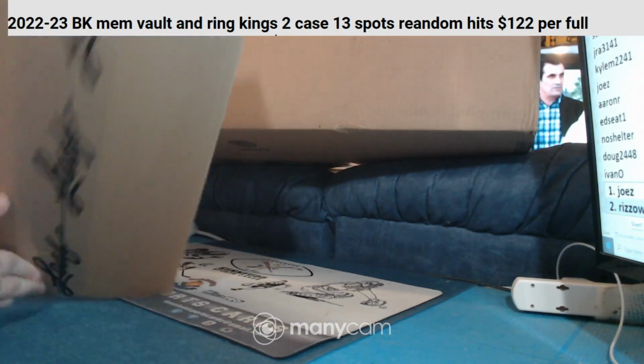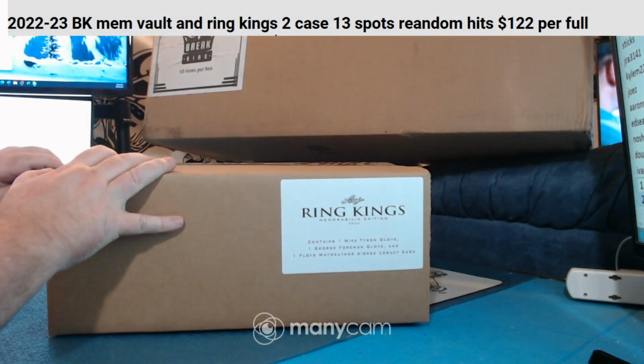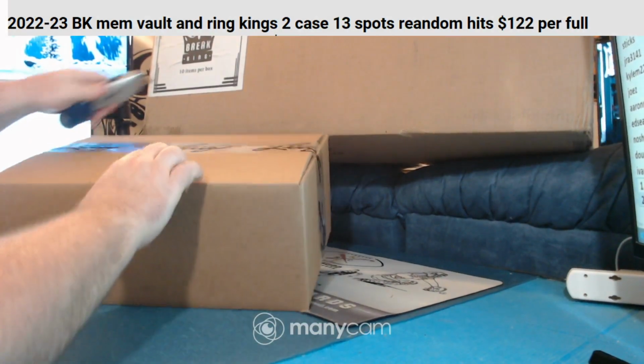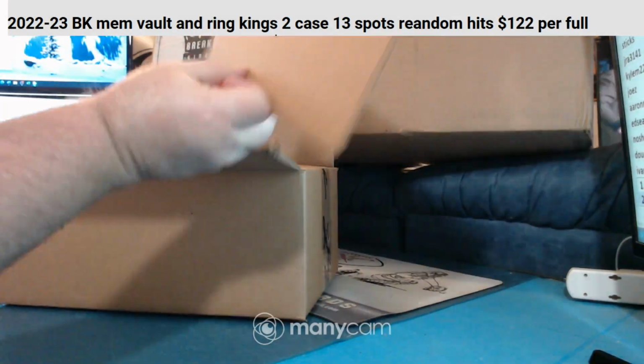This is our Ring Kings. We sort of know what's in here; we just have to see what it looks like. It should be two gloves and an autographed Floyd Mayweather card. One Tyson, one George, and the rest is just empty.